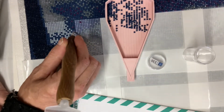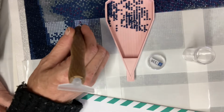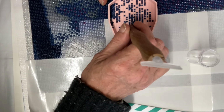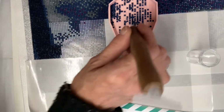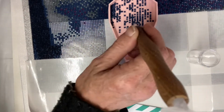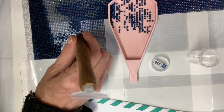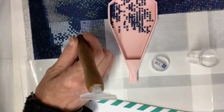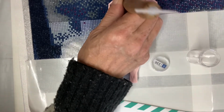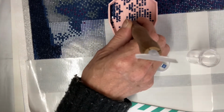This 8 seems to be taking forever. And then, you know, I think I need to secure this down because it keeps moving. Maybe I'll just hold it. There's the 5s and the 4s, and the 5s and 4s are so similar in colour. So what I have been doing is I've been doing the 4s first, and then doing the 5s. So I may do 4s next, get them out of the way.